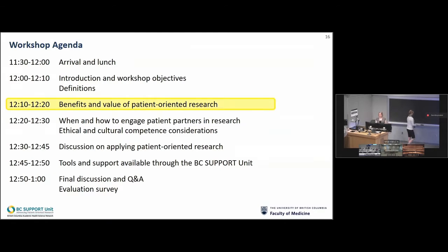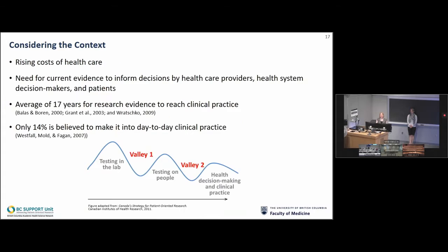All right. So we're going to talk a little bit about the benefits and the value of patient-oriented research, if we haven't already convinced you of what the value is going to be. I'm sure most people have seen this, it's pretty common, the death valleys. A lot of research basically starts out with lab tests and then goes towards testing on people and then hopefully gets into decision-making and clinical practice.